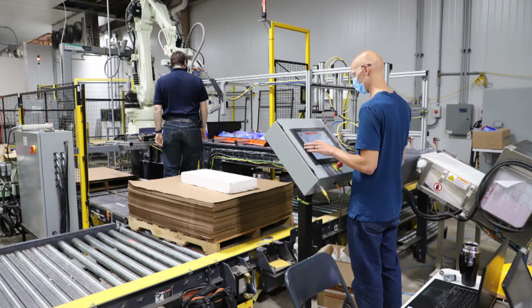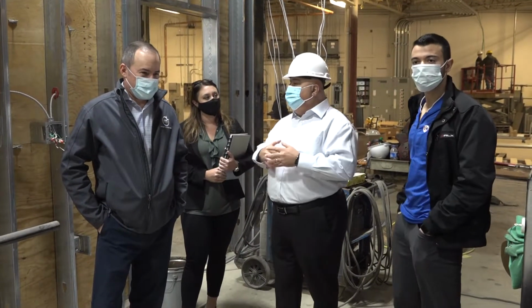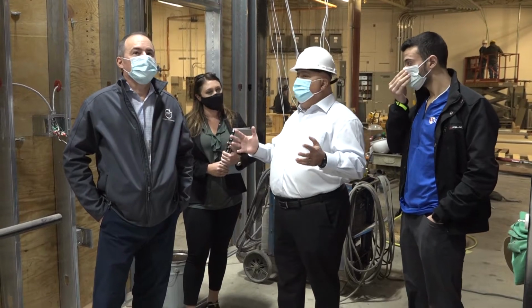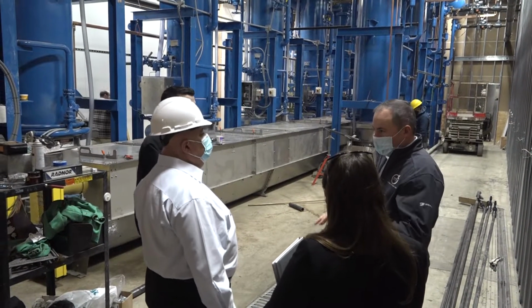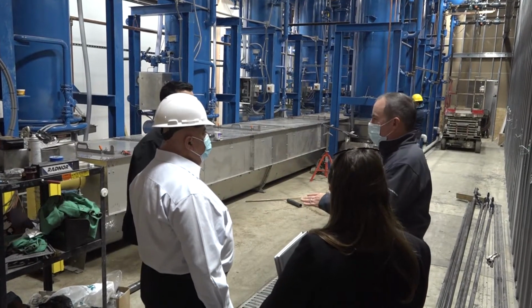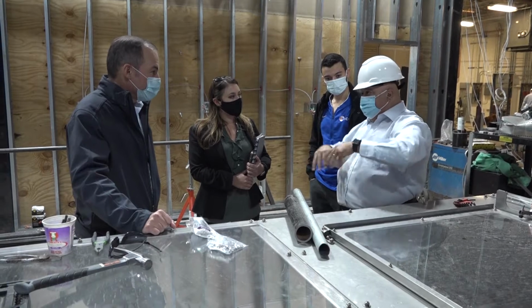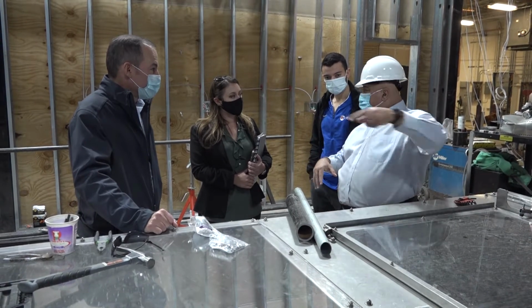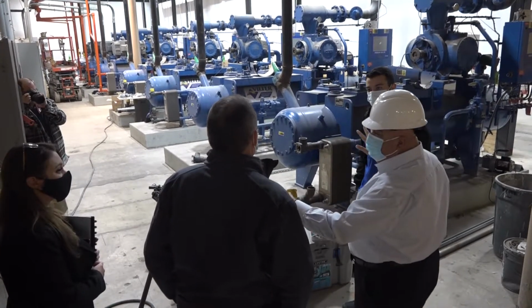So the ice comes in here, into the baggers, into the sealers, and into the palletizers, and it goes into the freezer for storing. And also we have the ice making room, which has about 10 of those ice makers. Each one makes about 50 tons of ice, so we should be producing about 500 tons of ice a day in a 24-hour period. Beside that, the compressor room. We have all the compressors and everything else.